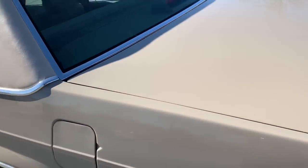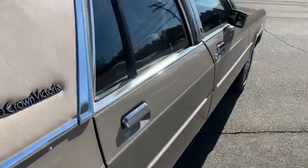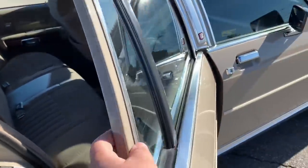Hopefully that was soft enough. We'll go over here on the passenger side. Show you what this side's all about.